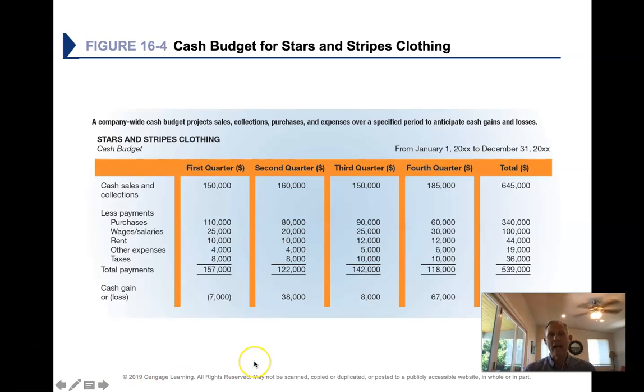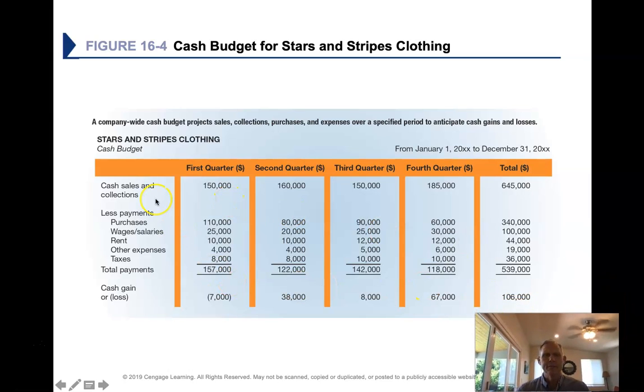Here's an example of a cash budget. In the first quarter, you can see cash sales. Here are all the cash sales in the first, second, and third quarter total. Here are the less payments. We purchased, we have our wages, our rents, our other expenses, our taxes. Our total payments exceed our cash sales and collections, and so we have a cash loss.